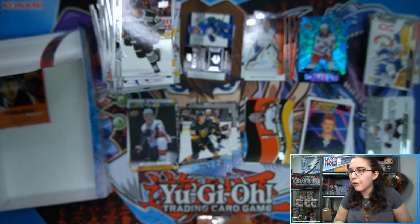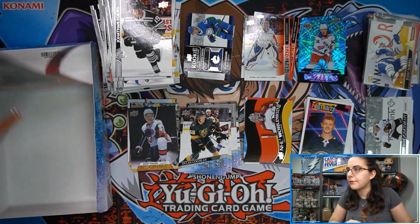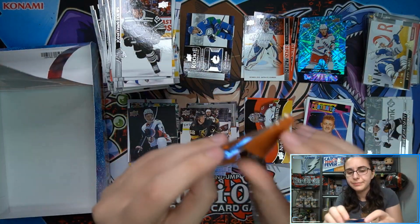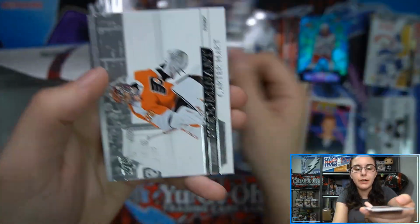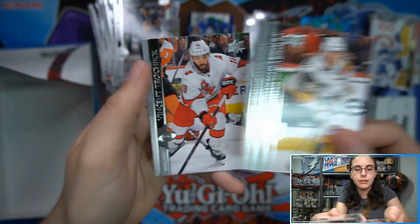Feels like it started off as a 50-50 shot of having a box with the sticky base cards. Now it feels like 75-25 almost, sometimes even an 80-20 ratio of getting a clumped box or a non-clumped box. Do have Predominant Carter Hart for our last insert here in box number 2.